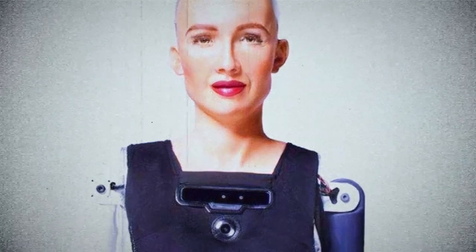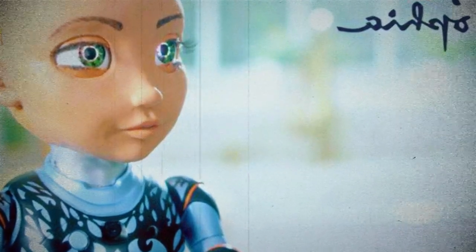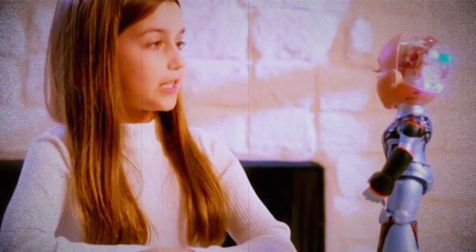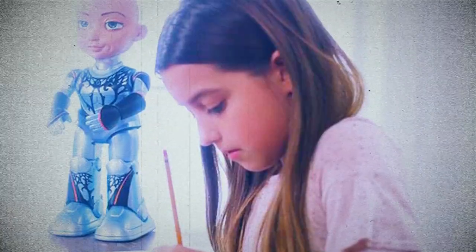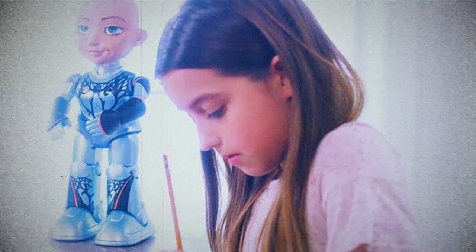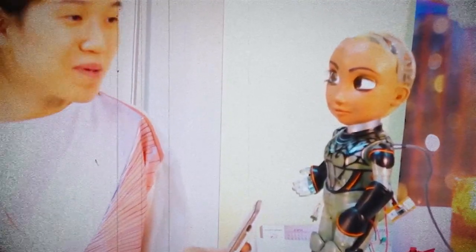Little Sophia's personality shines through in her interactions. She's curious, encouraging, and patient, qualities that make her an effective teacher. Schools around the world are using little Sophia to introduce students to concepts that will shape their future careers. The robot represents a shift in educational technology, from passive learning tools to interactive companions that inspire and engage.